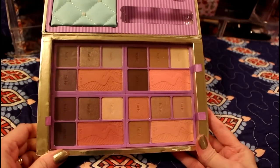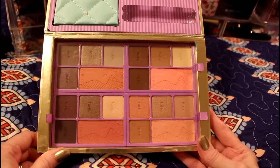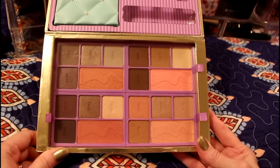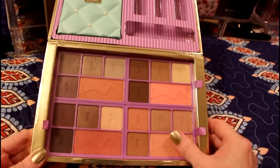Now, I don't know if you're seeing what I'm seeing, but I'm seeing a lot of different tones of tan. Now, I have used these, and I find that each palette has something lacking, and so rather than put them in that, what I've been doing is, let me get this plastic off.